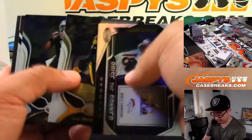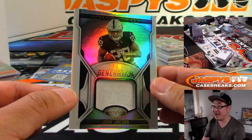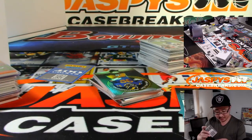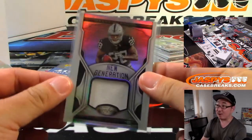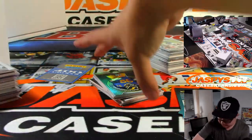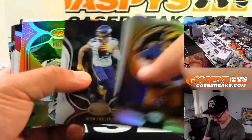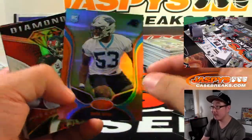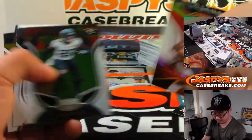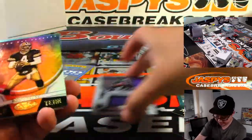Stefon Diggs to 450. And there's my boy, Josh Jacobs, new generation of great Raider running backs, I hope, Gary. That goes to you. Maybe we'll find his autograph in here. Out of 199, Burns. Justice Hill, new generation relic. That's a catch.